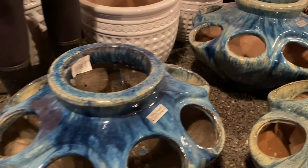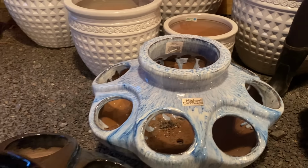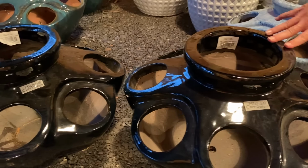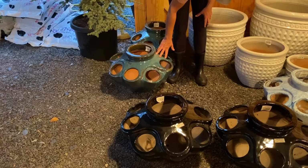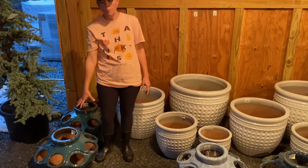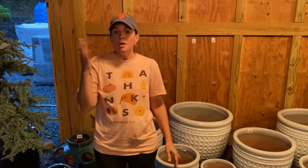So even though you can get the same color, there's going to be variation in each one because of the glazes. So it's the white and blue, and then this is a glossy black. This one is really pretty too. It's like a deep teal with some brown in it. Really pretty. Can you imagine pink things in that one? Gorgeous. We'll keep you updated.